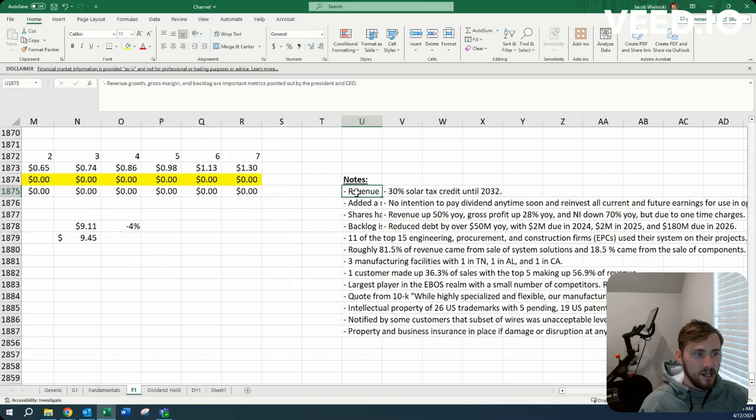I just point this out to say I prefer companies focus on free cash flow, but for a young business, I don't think it's very surprising that they're focusing on gross margin, which is just your revenue minus cost of goods sold, and then revenue growth. Really trying to incur some growth here.